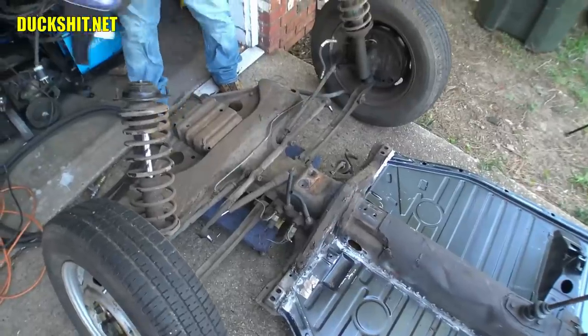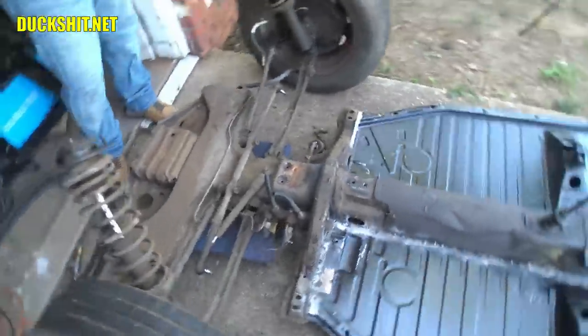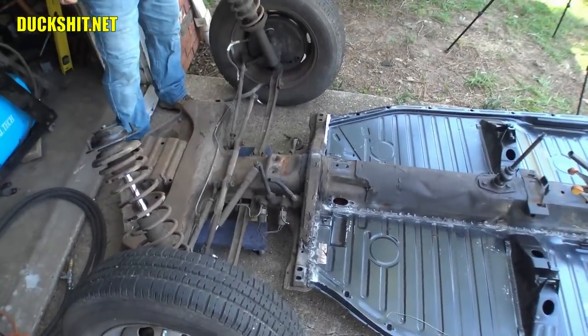Yeah, I figure we're going to do a quick Super Beetle lesson here for me, since I've never had a Super Beetle apart before. For those of you that are watching, this might actually be a good source of knowledge for those of you that are removing a body off of a Super Beetle.